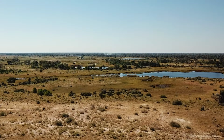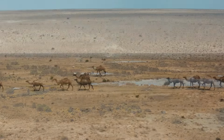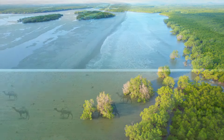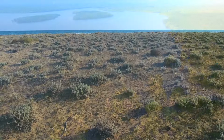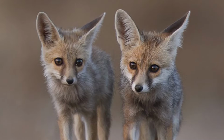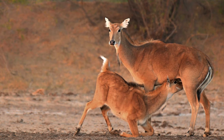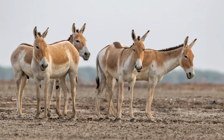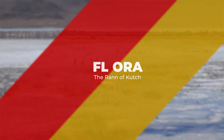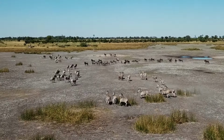The Rann of Kutch is the only large flooded grassland zone in the Indo-Malayan realm. The area has desert on one side and the sea on the other, which enables various ecosystems, including mangroves and desert vegetation. Its grassland and deserts are home to forms of wildlife that have adapted to its often harsh conditions. These include endemic and endangered animal and plant species. The predominant vegetation in the Rann of Kutch is grassland and thorn scrub.